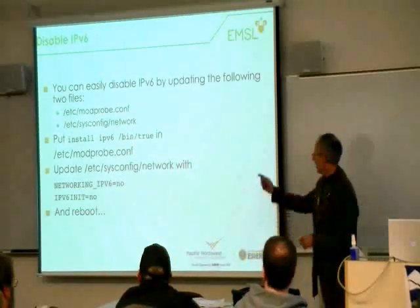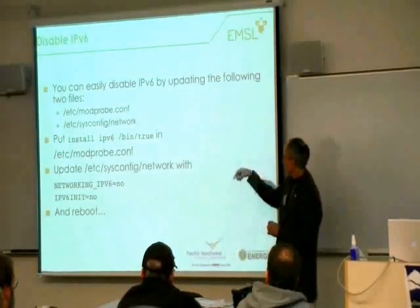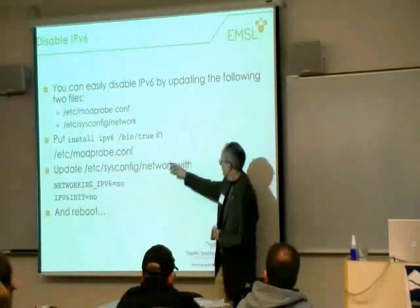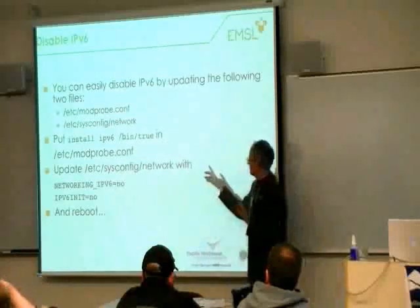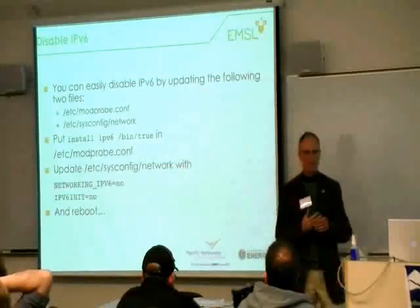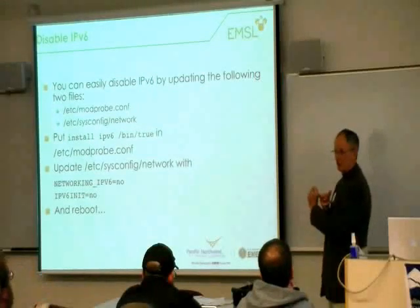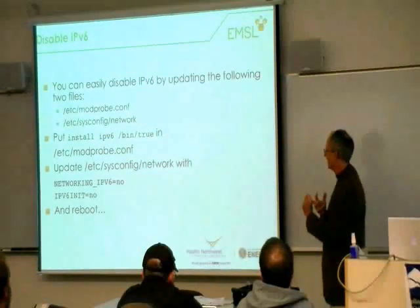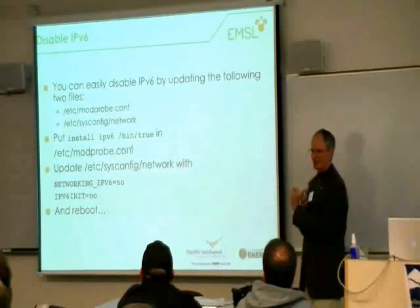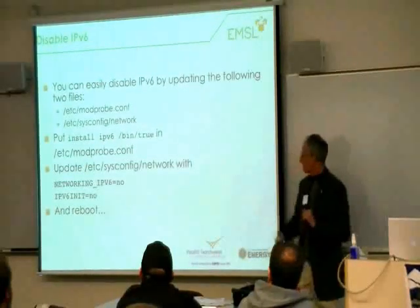IPv6, do you really need IPv6 if you're not running IPv6? Turn it off. Here's how you can do it. Change it in your modprobe configuration. This command here causes /bin/true to be loaded whenever IPv6 needs to be loaded. /bin/true always returns success, and it does nothing. So it's sort of like your brother-in-law. It's very successful at doing nothing. You can also turn it off by making those changes and rebooting.